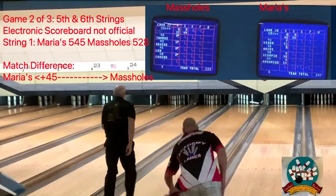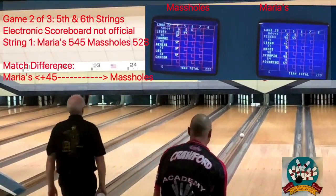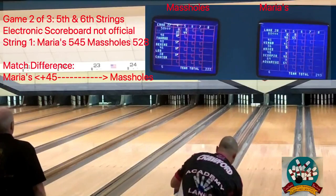Crawford with a four horseman. Holbrook, four horseman, McCleary. Just imagine bowling as hard as he can, though. No. Makes it easier. Yeah.